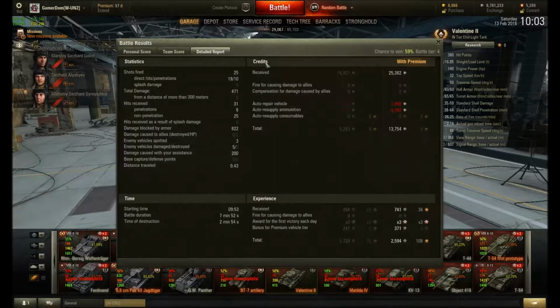25 shots, so high volume shots. So that's what I'm saying. I mean, I only lasted nearly 3 minutes into the game, and I've used about a third of my ammo. 19 shots hit, 10 penetrated for that 470 damage. We took 31 hits, only 6 of which penetrated.